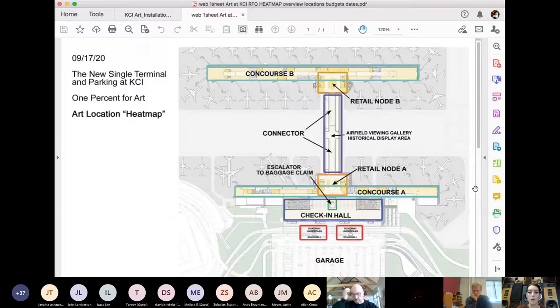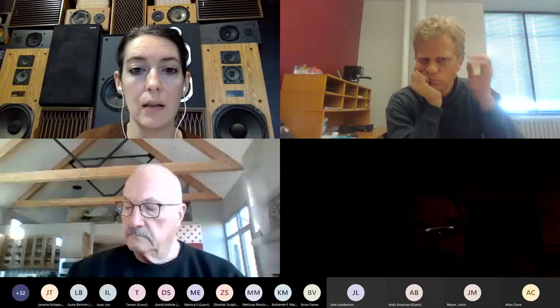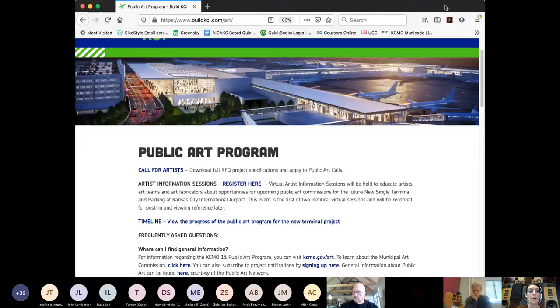Also, I want to share what we'll be considering our launch pad for everything. I invite everyone to visit the website, buildkci.com/art. If you can't find any information, everything will be located here as the landing spot, and then you can find it from this location. When I go to buildkci.com/art, here's the information about the public art program. All the calls that we'll talk about today and the subsequent ones will be here.